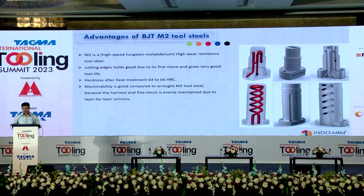The advantage of the M2 tool steels is that we are printing the core or cavity nearly to net shape, just by adding a stock of 0.2 to 0.3 mm. Then we finish it for the final process by either wire EDM or the sparking process. This M2 tool steel has high wear resistance, which holds the cutting edges. It's very good because of its fine microstructure, and the hardness we get is 64 to 66 HRC.